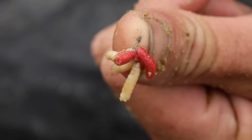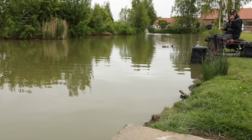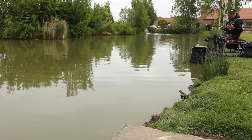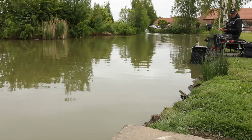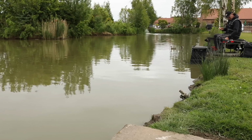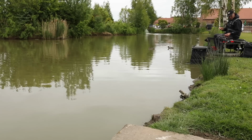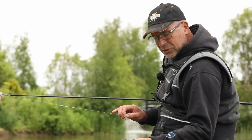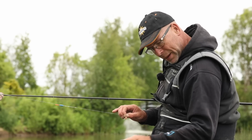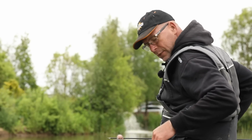I want to be selective. I'm targeting the bigger fish in the peg. I can just see one there now. I want my hook bait to stand out, and that's why I've got a big bunch of maggots on. Dead maggots, just in water, and it's amazing when you put maggots in water, how they swell up in size. It's so much bigger than live maggots. So a few of them on a hook, absolutely perfect.